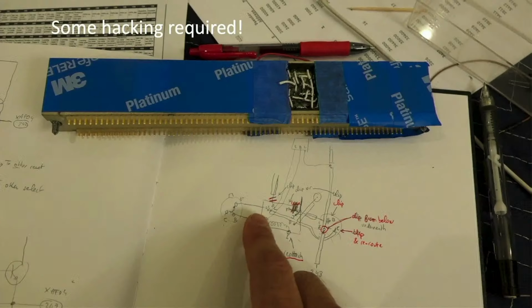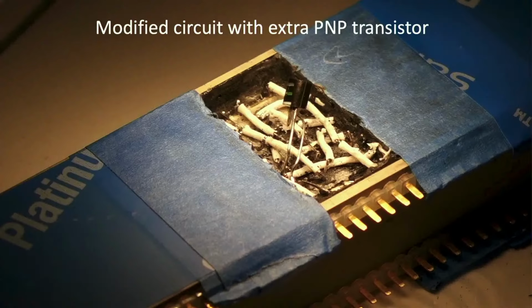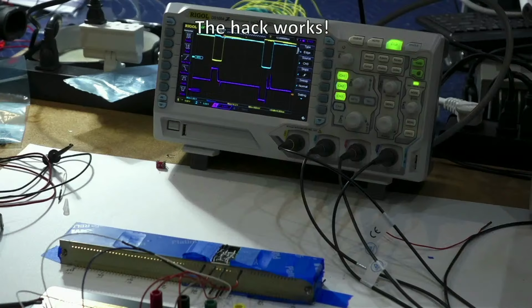So here's the hacking plan. You go clip, clip, solder, and you put a PNP transistor in there, and it should work again. And this is our hacked module that has sprouted a new transistor. Will it work? Yes, it does. So you can see the trace, and you can also see that the PNP, the second one, is very fast, much better than the original one, so we have a little spike, but it shouldn't be a problem in the actual circuit.